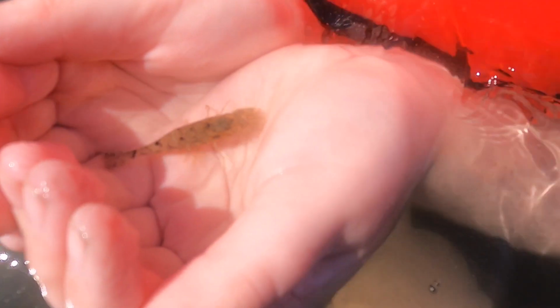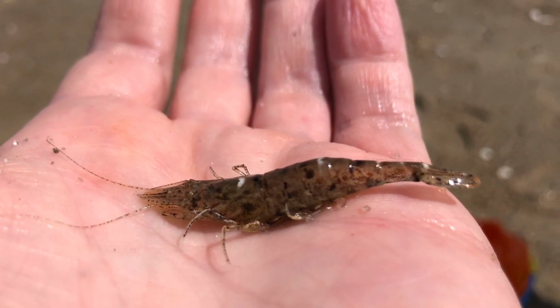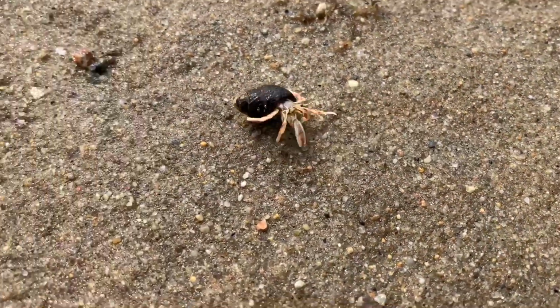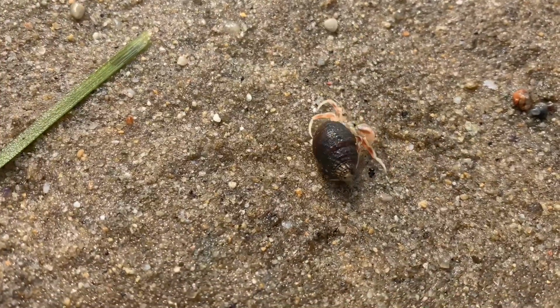Sand shrimp and grass shrimp are found in seaweed, nibbling on phytoplankton and small invertebrates. Hermit crabs famously change their shells because they aren't born with any, though they do have an exoskeleton covering most of their bodies. They are omnivores, eating meat and plants.